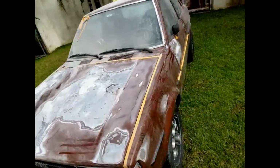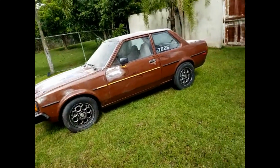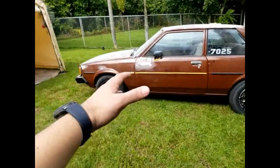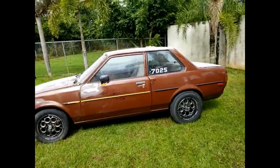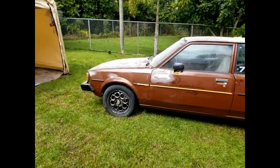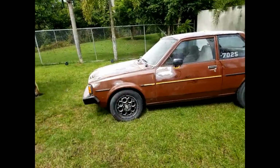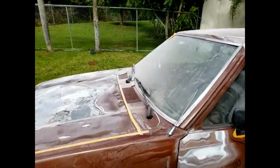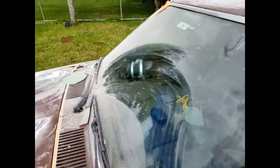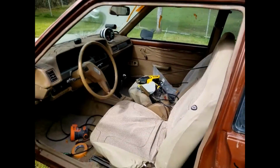But I just want you to take a look at this beautiful ride. This is not 100% original. As you can hear, it has a good camshaft, a great exhaust system, pistons for high compression, lightweight wheels. It has a Weber. It has traction suspension. It has a tach on the inside. You can just take a look into it. The interior is actually original. This is all original, body wise.